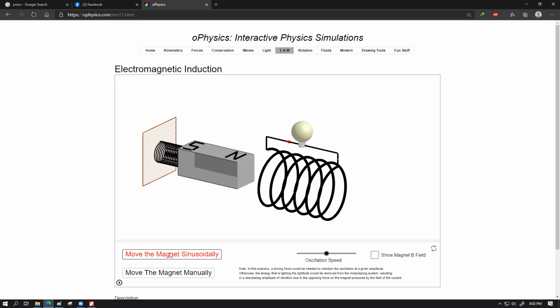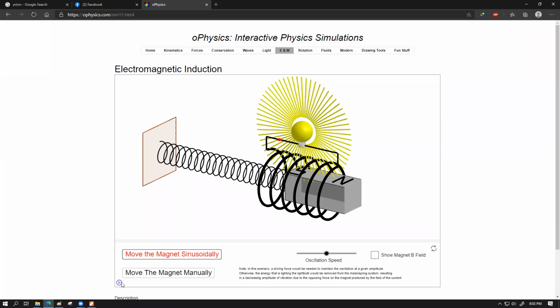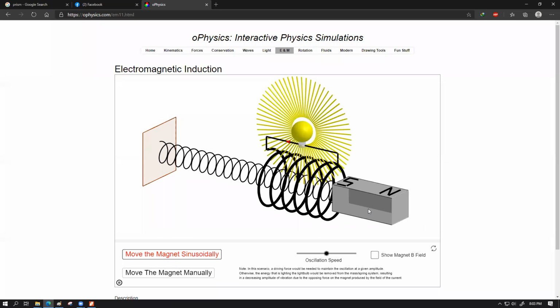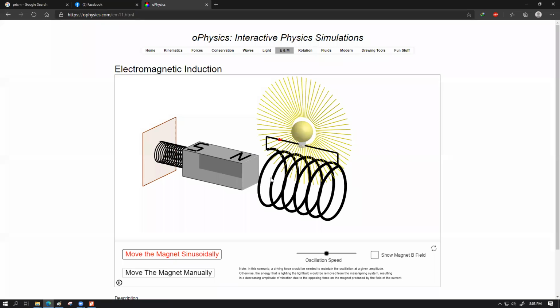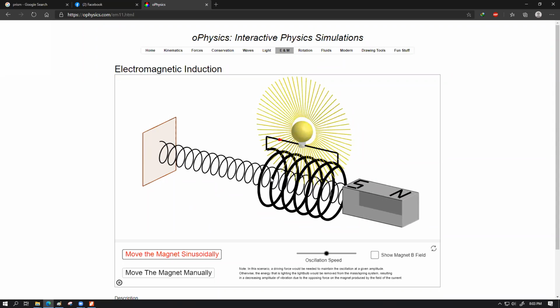Similarly, when the South Pole is leaving the coil, the South Pole leaving would be the prominent effect, and the North Pole effect would not be prominent. So whenever the magnet is outside the coil, whichever end of the magnet is closer to the coil will dictate the behavior of the coil.